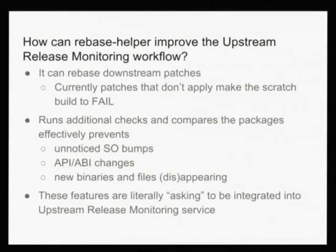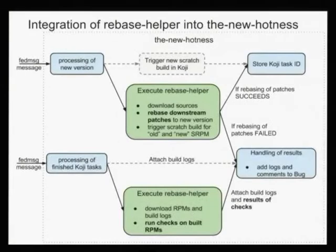Well, before I show you what we did: Rebase-helper can rebase the downstream patches, and can show you that these patches do not work on the new upstream. Rebase-helper can inform you about soname bumps, and we were asking, hey, we have an upstream release monitoring service, do it. And we did it. It is a nice picture from Tomáš. It's great. Well, this is only the new hotness.